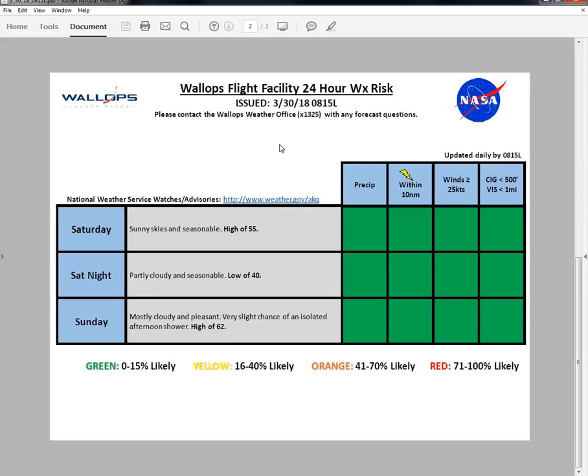For Saturday night, still looking at a very seasonable night, low of only 40 degrees under partly cloudy skies, as high pressure will remain in control. Then on Sunday, high pressure will shift to the east of the area, giving us a southwesterly flow yet again, helping to warm things up a bit to slightly above average, and we're expecting a high of 62. There is going to be a weakening front approaching the area.